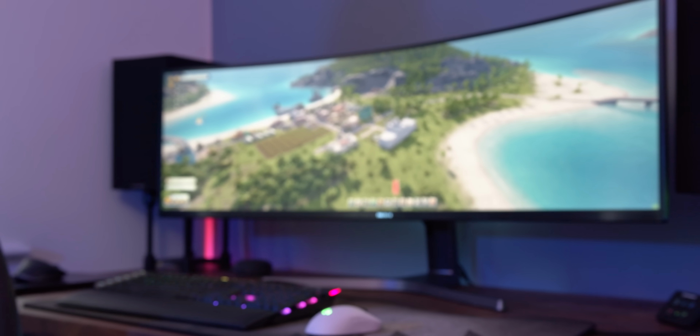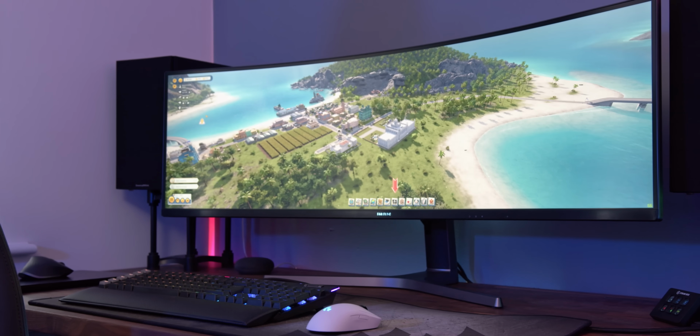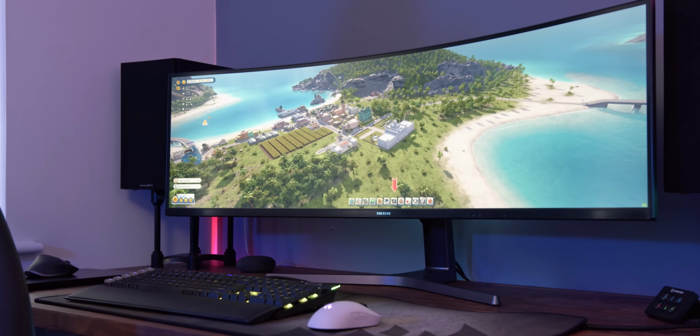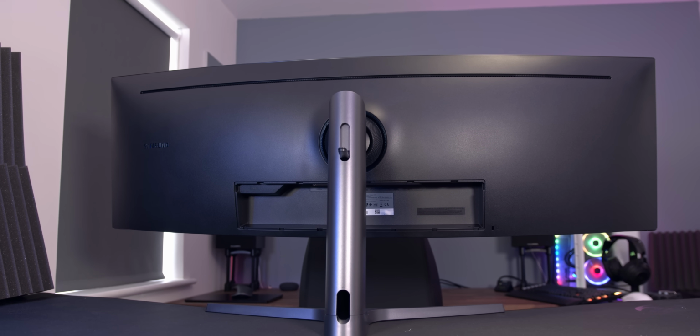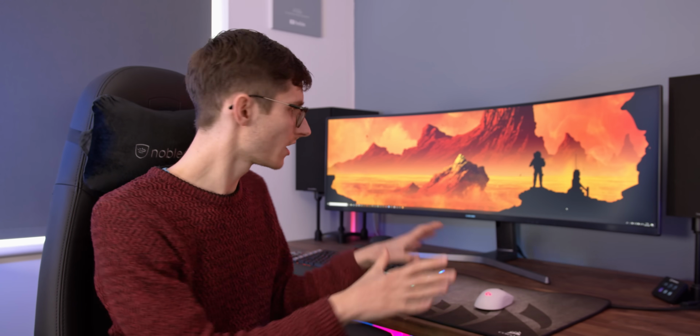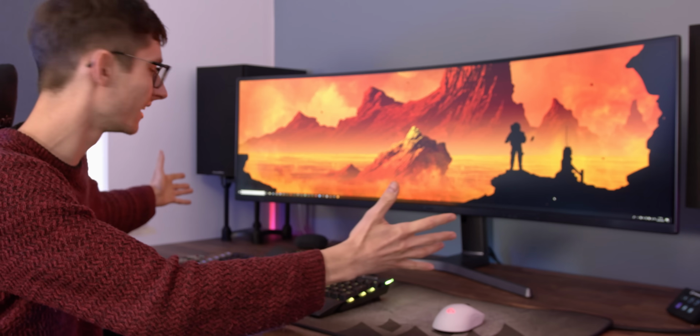Now I'm going to cut straight to the chase here. The CRG9 is an incredible bit of kit, and if you're the right sort of gamer, then this really could be worth every penny. But if you're not, it might actually prove a little bit of a hindrance for you. And to really understand why, you have to look at just how huge this thing is. For context, this desk here is just under 2 meters wide, it's custom made, 192 centimeters to be exact, and just look how much space it takes up.